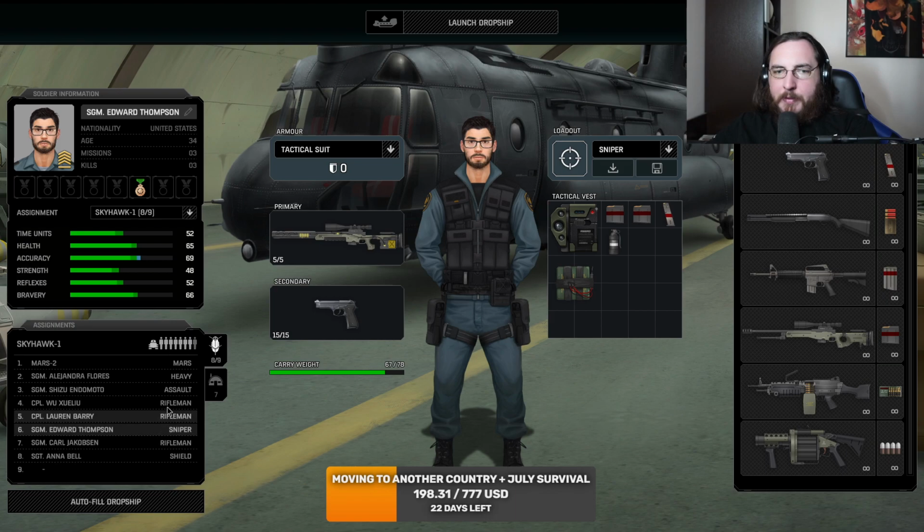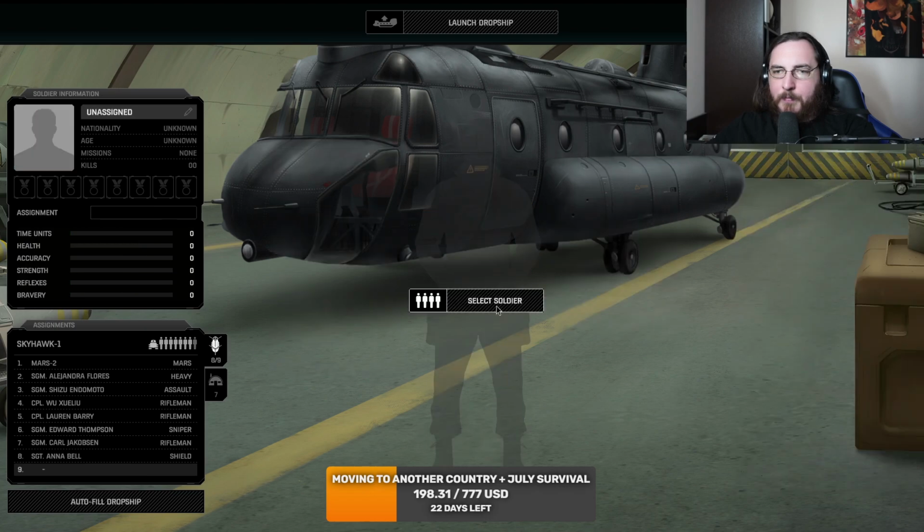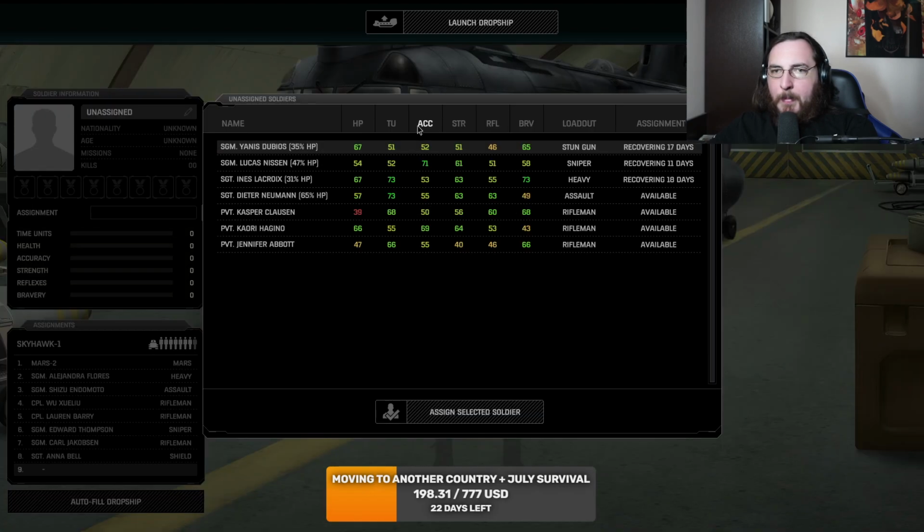Alright, 2-3 rifle, shield, assault, heavy. Let's get another assault, maybe. This guy's still recovering there. This is gonna be the assault candidate, you. Very low strain, though. That's good accuracy. That's very low HP.